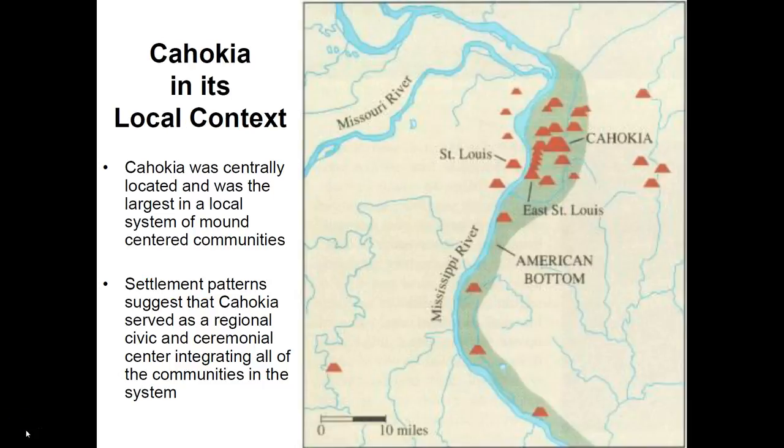This relative difference in sizes of mounds is important when looking at the distribution of mounds on the landscape and trying to understand the relationships between different mound centers. Now, Cahokia, which has the largest mound as well as the most mounds of any site in the entire eastern United States, and also of any site within its immediate area, could be seen as being centrally located and therefore at the center of a political system of mound-based communities. The settlement pattern suggests that Cahokia was a regional civic and ceremonial center that integrated all of the other communities in the region.